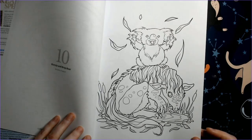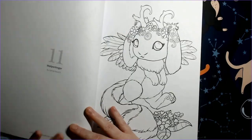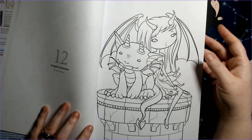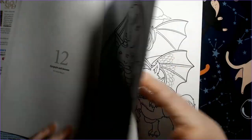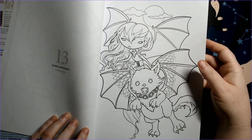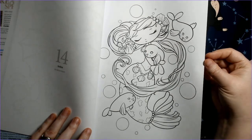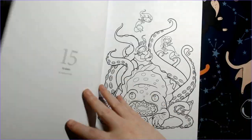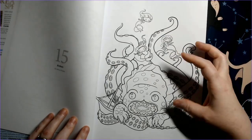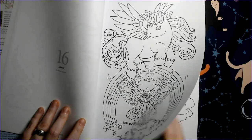What is going on? That koala is terrifying. Boy, we're all like cute, cute, cute, and then he's like bathing in the blood of his nemesis. Like what? That was random. And now we're cute and cuddly again. And now we're cute and cuddly with terrifying. Kinda dig that.